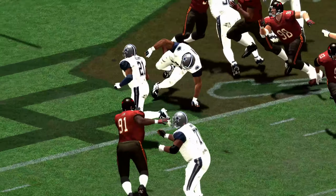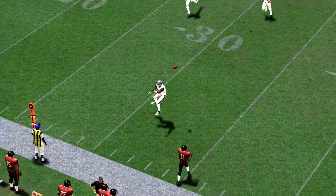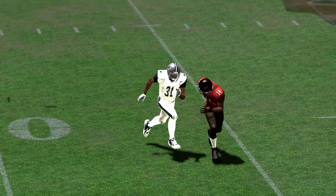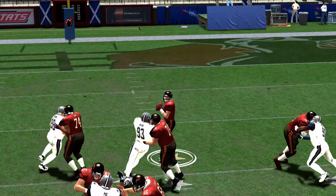These guys are so talented. 31 makes a play on the ball here that's definitely worth another look. Yes, excellent anticipation on that incoming missile. A nice throw down the field, but the defense plays it perfectly. Great coverage downfield.